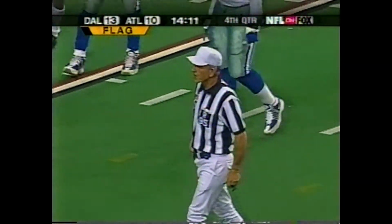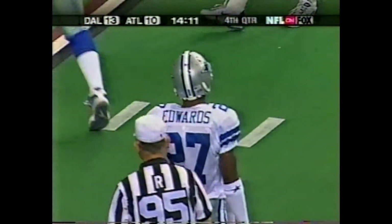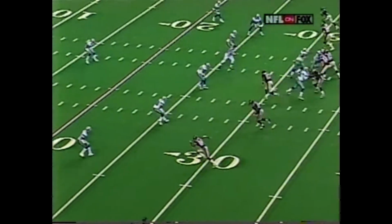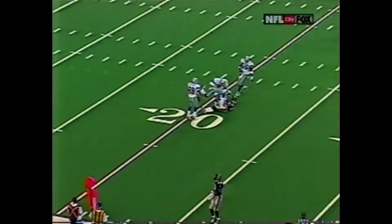So Mario Edwards in coverage. Defensive pass interference, number 27, first down. Mario Edwards in coverage on Sean Jefferson. Here's Jefferson. See, he's going out. He's just going to go out and squat at 10, try to make the catch. And he's all over the top of him. Mario Edwards got nothing to complain about.